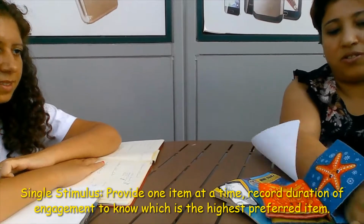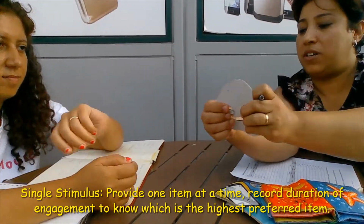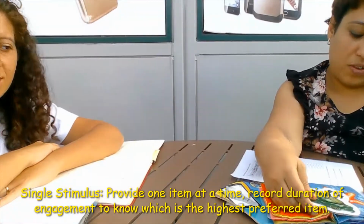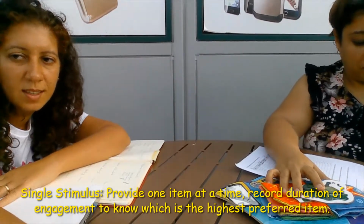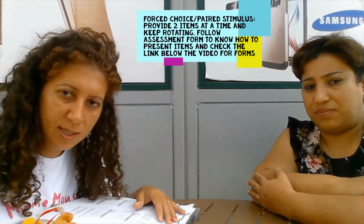I have a puzzle. Do you like? You like to play? No, no? Oh, okay. Thank you. Okay. Fourth choice preference assessment.